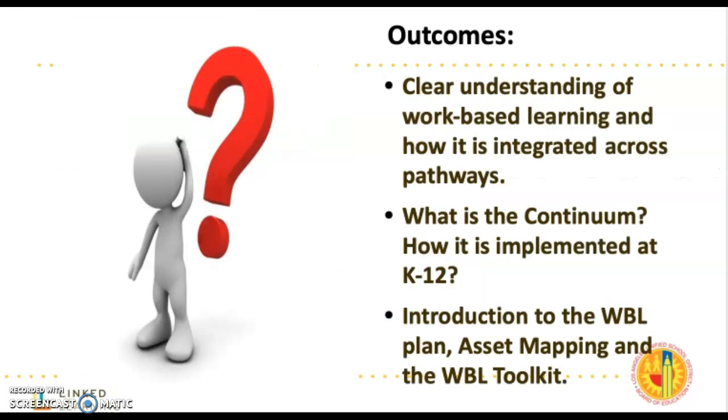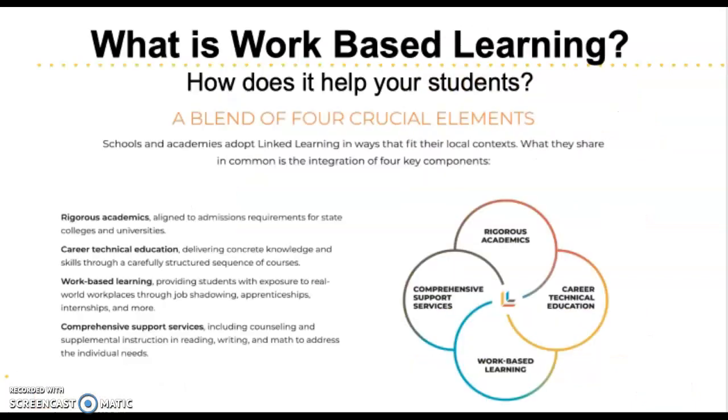We hope that you'll have a clear understanding of work-based learning and how it can integrate across your pathway. You're going to learn what the continuum is and how it's implemented at K-12 schools. You'll also be introduced to a work-based learning plan and tools to support you in mapping out your resources.